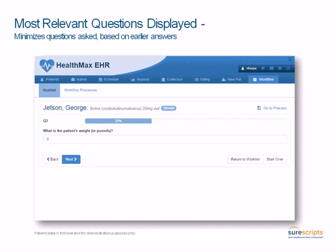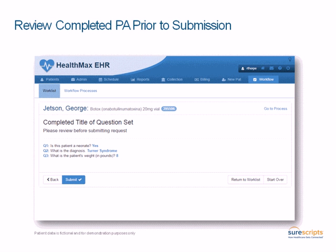So clicking the next button goes to the end of the question set, and in this particular case, there's only 3 questions. And what we're going to do at the end is give the user an opportunity to see all of the questions that they answered, the answers to those questions, and here they have an opportunity to go back and change any answers or submit the question set back to the PBM.